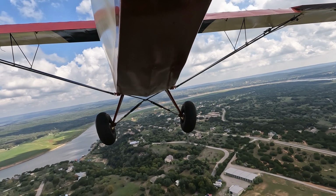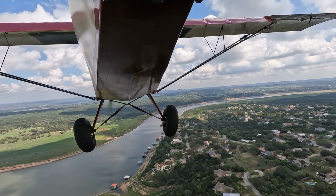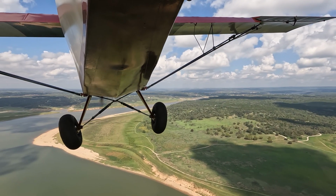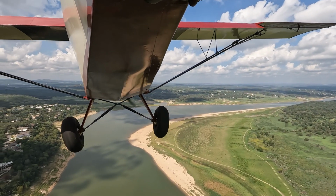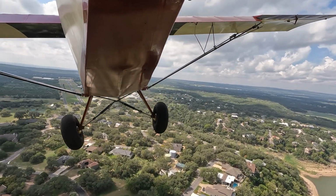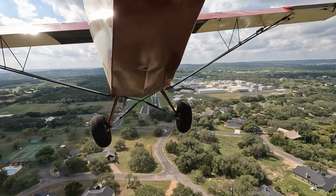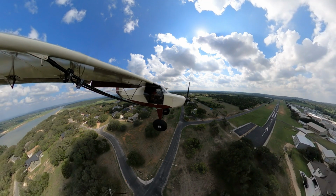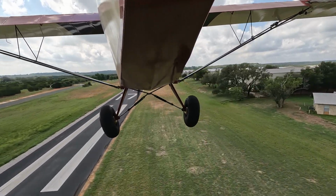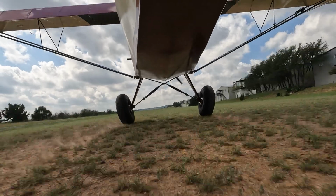Spicewood traffic, Wide Experimental, left downwind for 17 grass, Spicewood. Spicewood traffic, Wide Experimental, left base for 17 grass, Spicewood. Spicewood traffic, Wide Experimental, short final for 17 grass, Spicewood. Nice and easy.